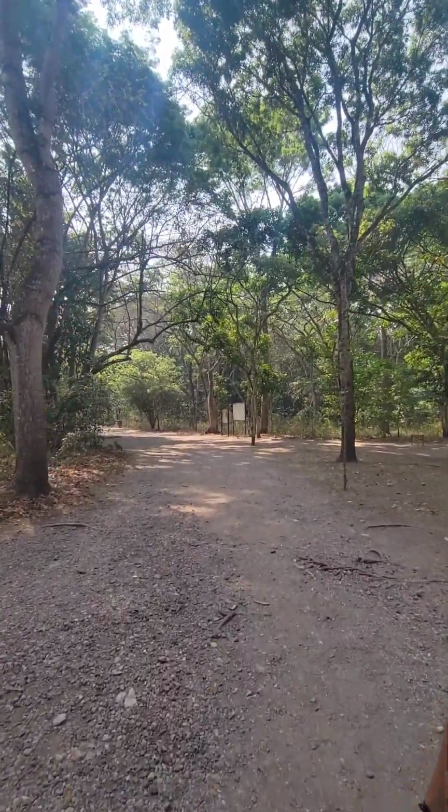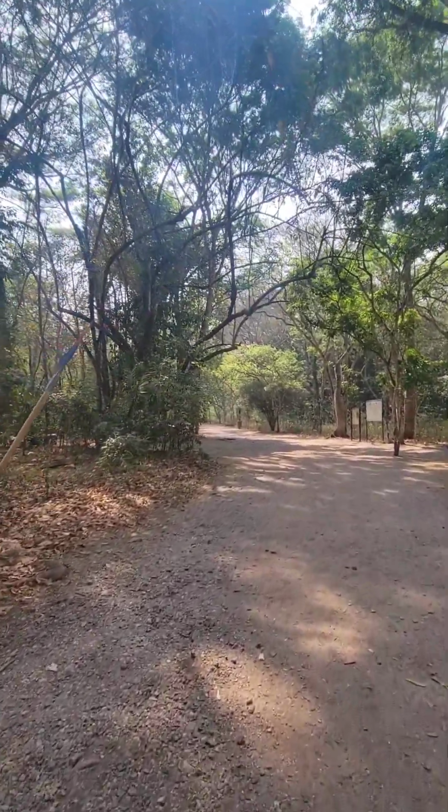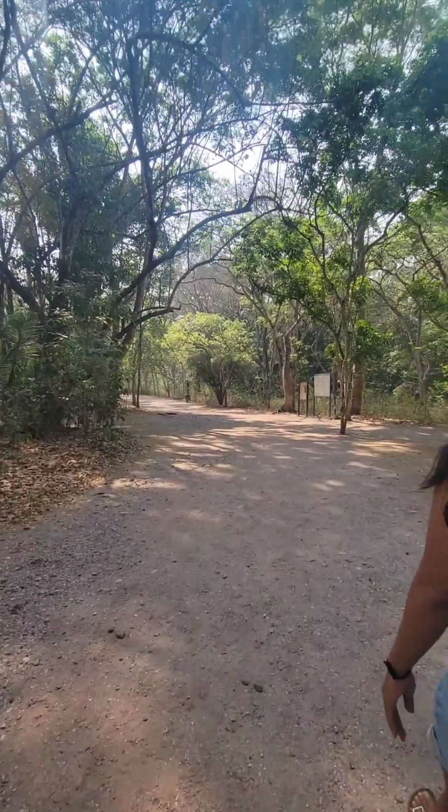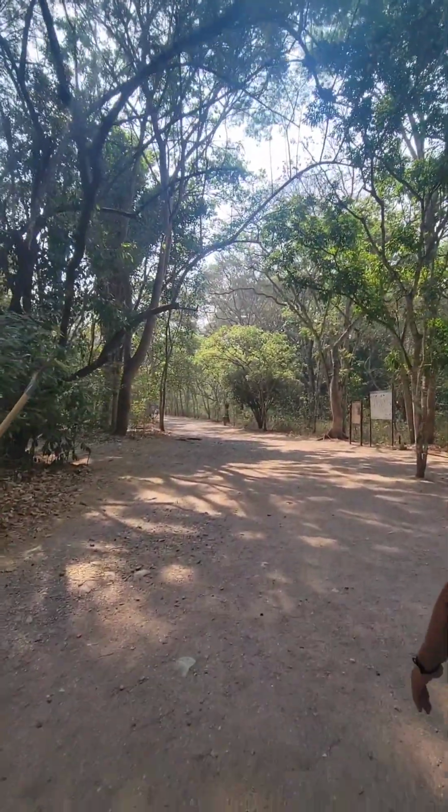Also, you have many, many species of birds that live in a forested area of 24 square kilometers, which is a national monument, protected by law since 1982 by the state of Honduras.